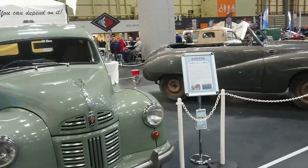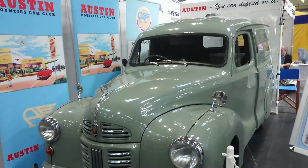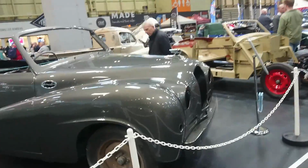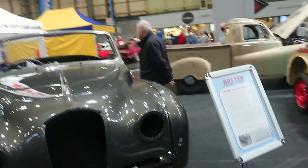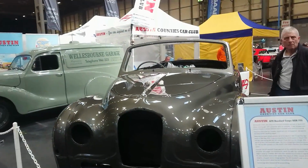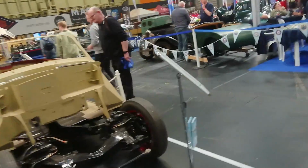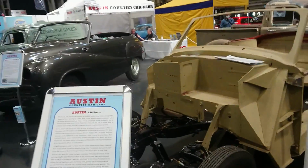This is an A40 Devon van from 1952. This will be an A70. This is a big old car. Yeah, it's an A70 Hereford Coupe, registered again in 1952. This I don't even know what this is. Oh, that's an A40 Sports. Okay, yes, it was made by Jensen.